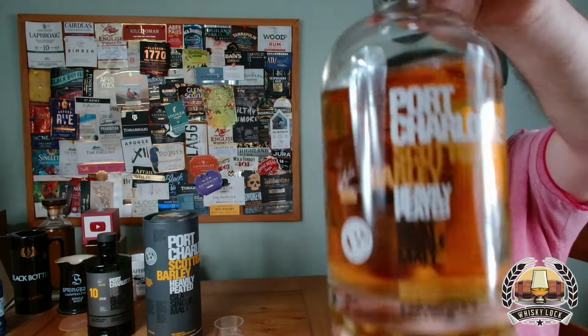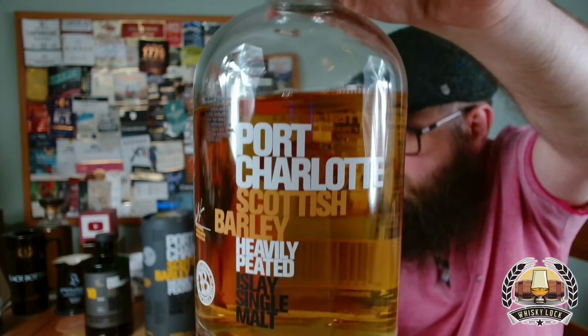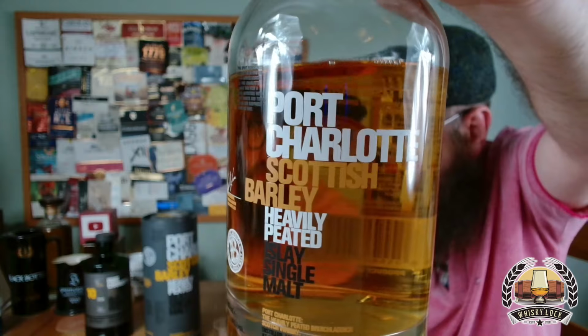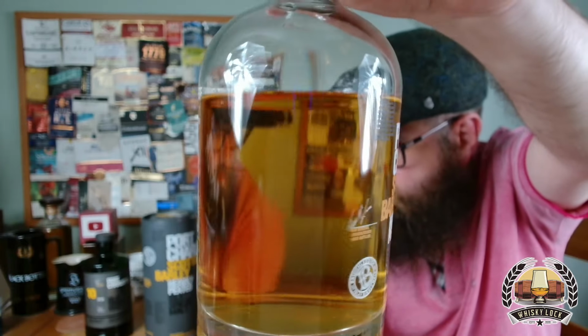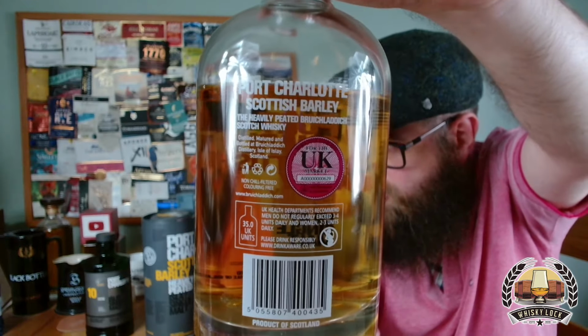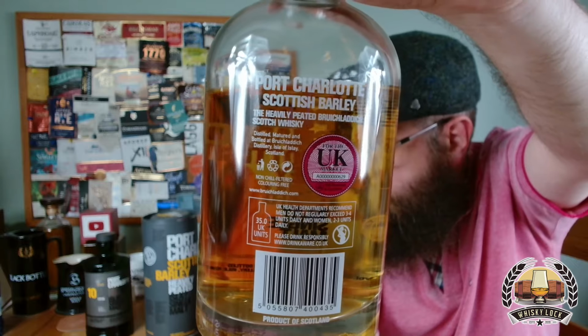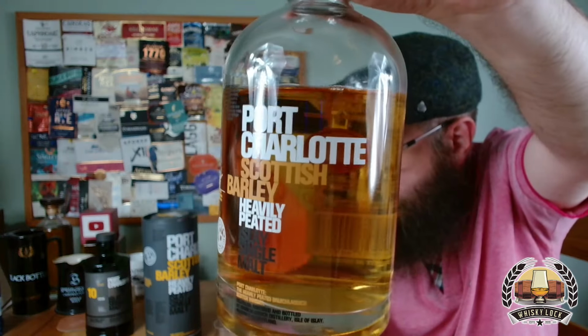So this is the actual bottle that we get inside. And I really like these as well. It's kind of a little bit Ben Nevis, isn't it? That it's painted onto clear glass. I really like the presentation of the new Port Charlotte in the dark glass medicine bottle as well. But I think that this one's equally striking.